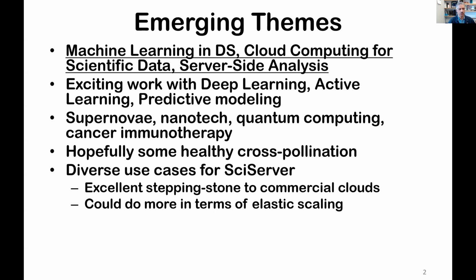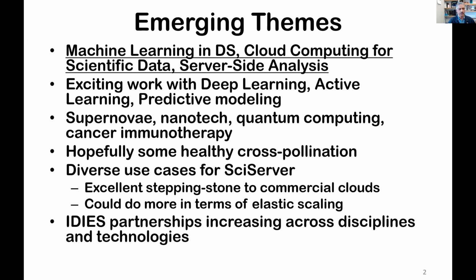I think we could do some more in terms of how we facilitate elastic scaling. And I think it's clear that IDEAS partnerships are increasing across disciplines and technologies, so that's a really good sign.